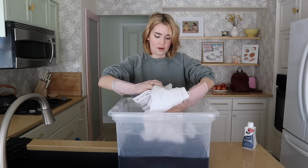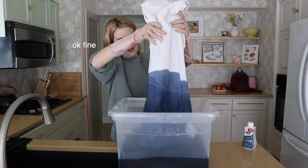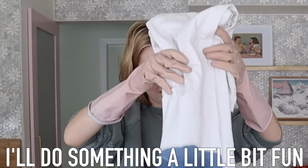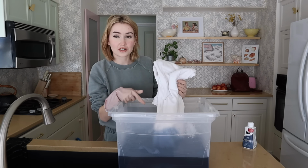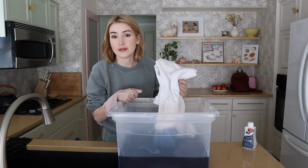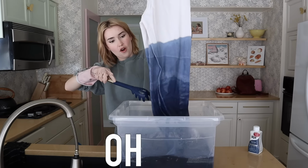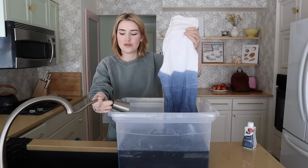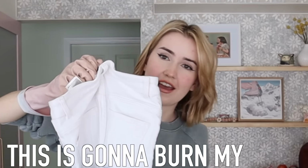I could do an ombre. Oh my gosh, that would be fun actually. Should I do it? Okay, fine. I'll do something a little bit fun. I'll get the bottom super dark, and then I'll dilute it a little bit, and then we'll get ombre pants, so that it has an ombre. Oh yes, okay, dyeing queen. Who knew this was gonna turn into an ombre tutorial? This is gonna burn my hand, but okay.